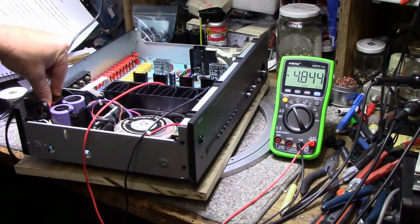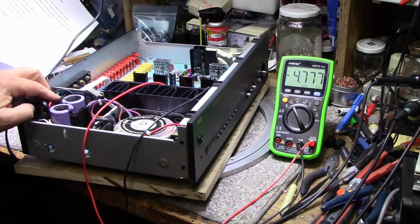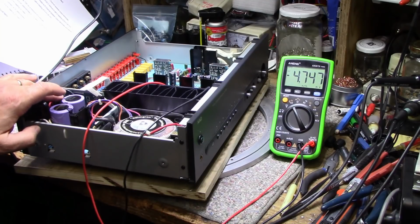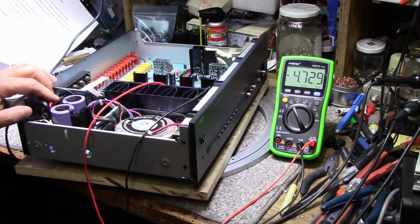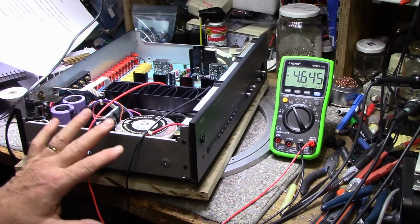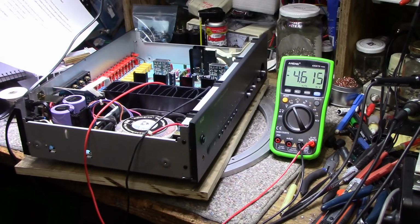I'll just keep an eye on this. Good test for this would leave it on for about half an hour, and just come feel how hot it is. It shouldn't be hot to the touch. It should get a little bit warmer than ambient, but aside from that, everything should be good. So I'll let this sit for 10 minutes. I'll come back. I'll tweak the bias adjustment again one more time, and then we're ready to test.